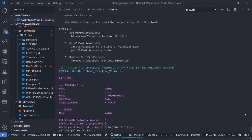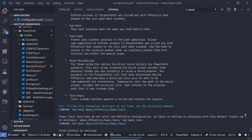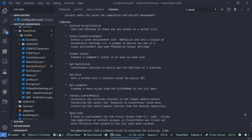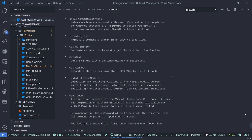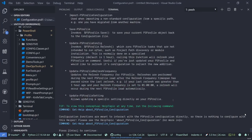I'm going to leave my variables as is for now, but if you did want to add in a variable, this will walk you through adding in an environment or a global variable, give you the value you want to add for it, and it'll store that right on your config. So power tools. There's not really anything to configure for these next few sections. So this will walk you through kind of what they are, really to show you the conceptual help on them. And it'll just have you press enter to continue.